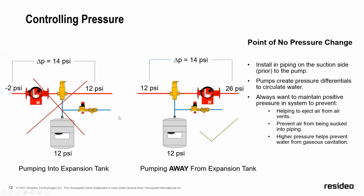If we don't do that properly and we pump into the expansion tank, the differential the pump creates is going to go into that diaphragm and be absorbed. Suddenly, instead of having our 12 PSI, we end up with a negative PSI on the other side of that tank. Instead of adding the 12 PSI and the 14 PSI differential to end up with the 26 PSI we actually need for the system, we cut ourselves short, creating a lot of short cycling, drawing air into the system through the air vent, and creating a lot of different problems that need to be corrected just by placing that pump in the right area.